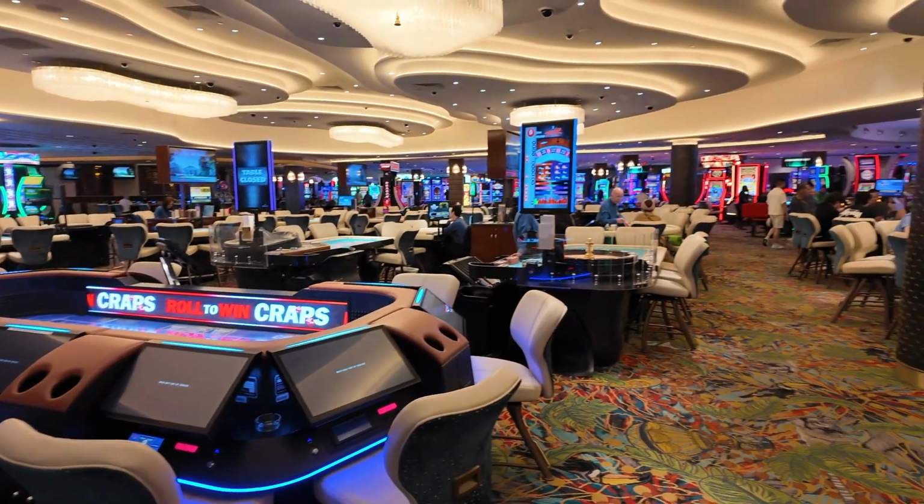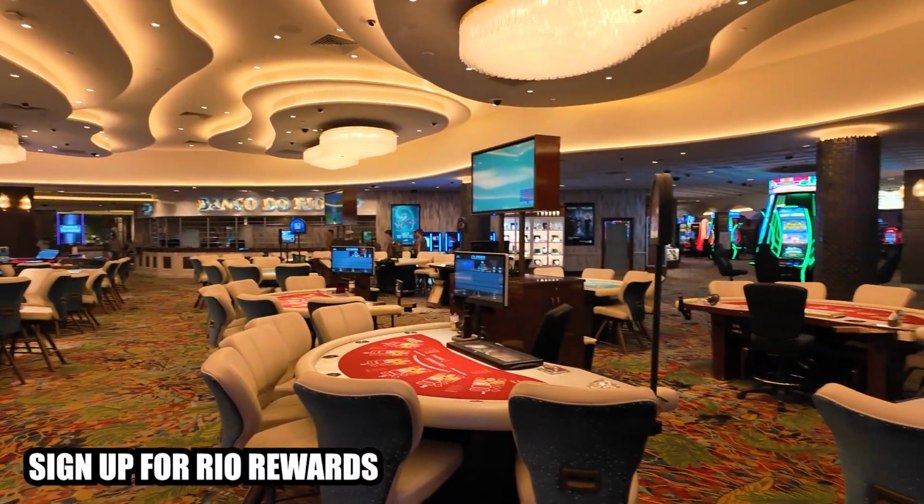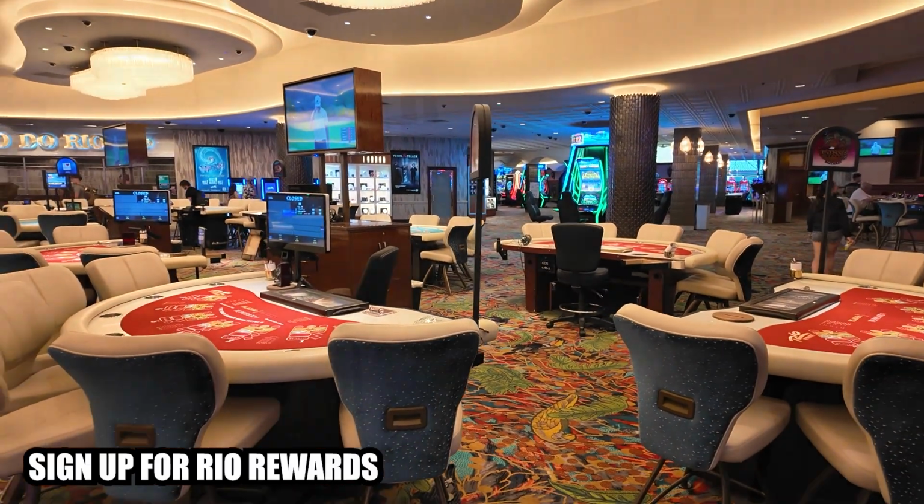If you happen to be a gambler, be sure to sign up for the new Rio Rewards program, which allows you to earn rewards up to 8 times faster than any other Las Vegas casino.